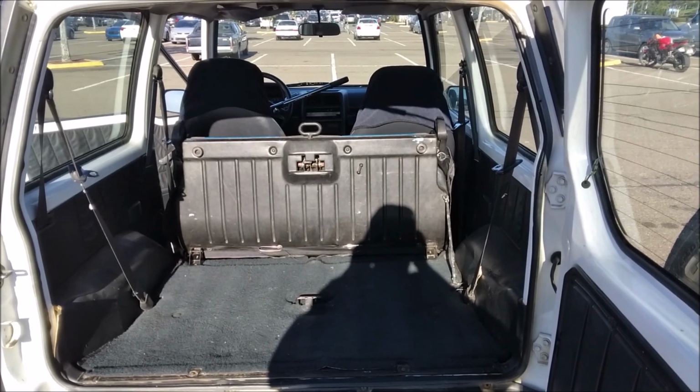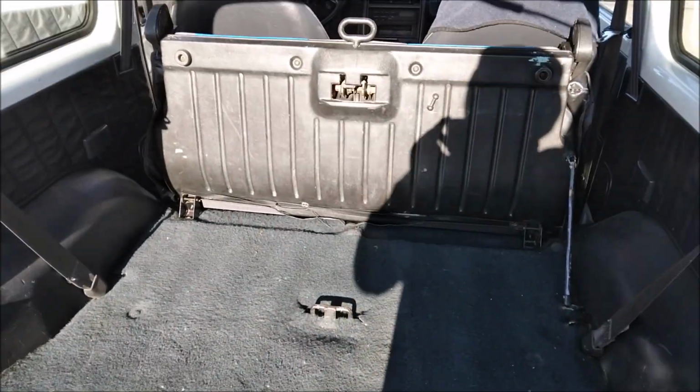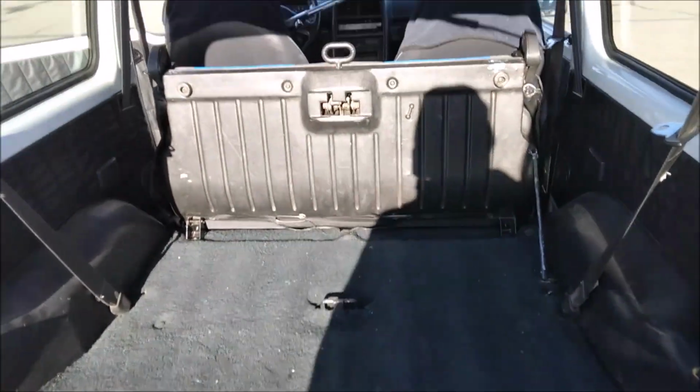When the seat is folded out of the way, you have a 2-seater with a good amount of room. Plenty of room for errands, a big dog, 2 medium-sized dogs, or a bunch of small dogs and cats. So when the seat is folded down, I mean, you still got some space here. It's not bad. 4 or 5 grocery bags.